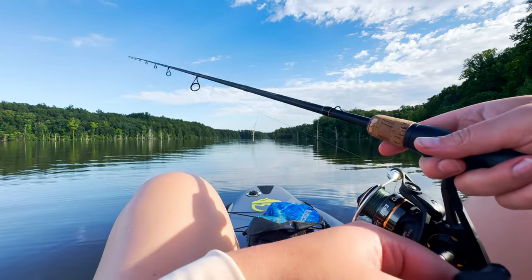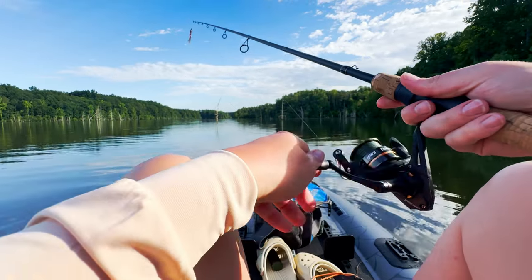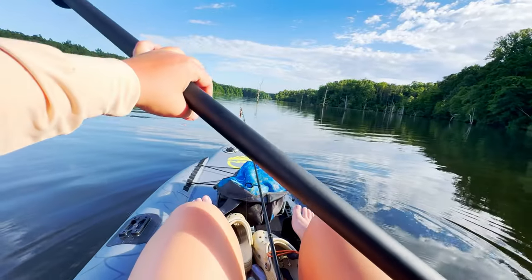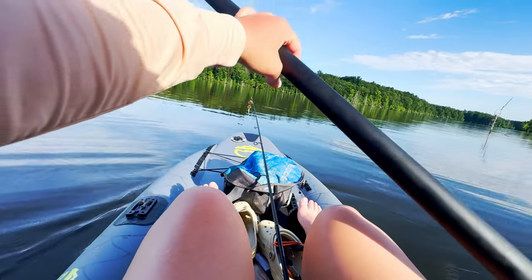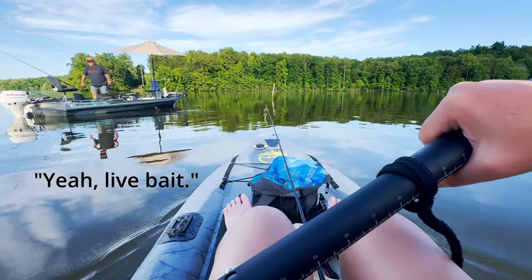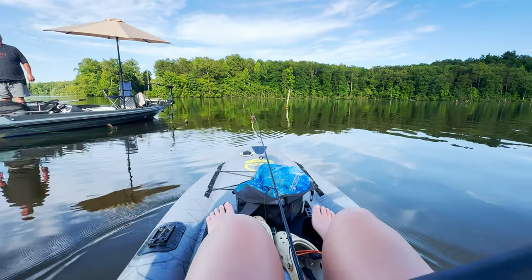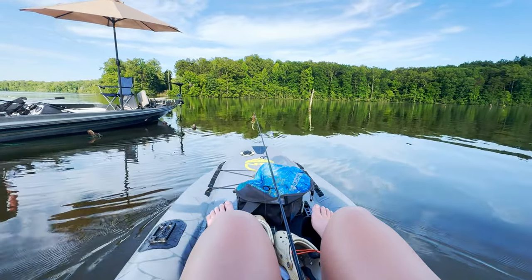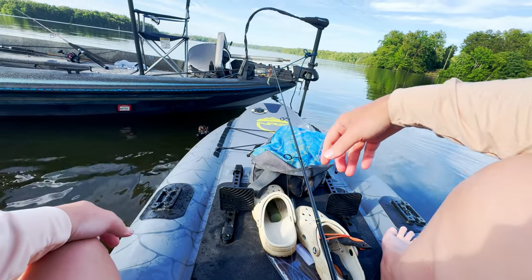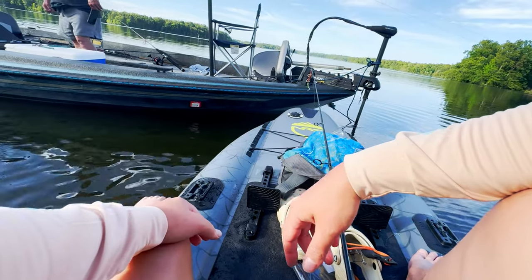Few here and there. What about you? What you using, live bait? Nice. I catch a lot on Berkley power bait. Okay, yeah. Worms. June bug and black. Let's see what you got. I'm going to wait because these things are mean. Oh, are they? When you get them, they don't like it. They already tore my hands up. You got bass thumb? Yeah.